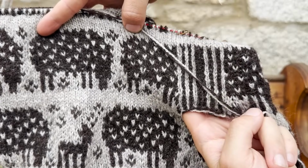Let me hide behind it. Steeking panel there, which then you will cut the arms open. And this is so you can just keep knitting in the round and doing your colour work on the right side rather than trying to do colour work on the wrong side.